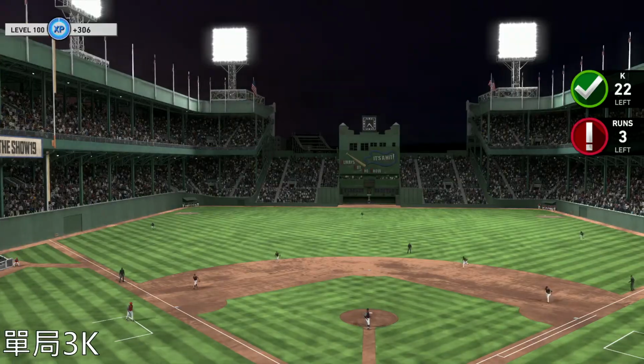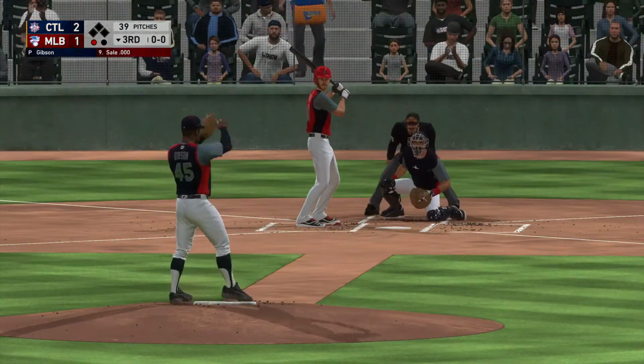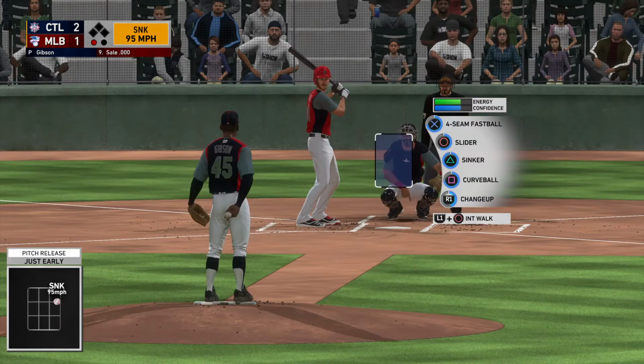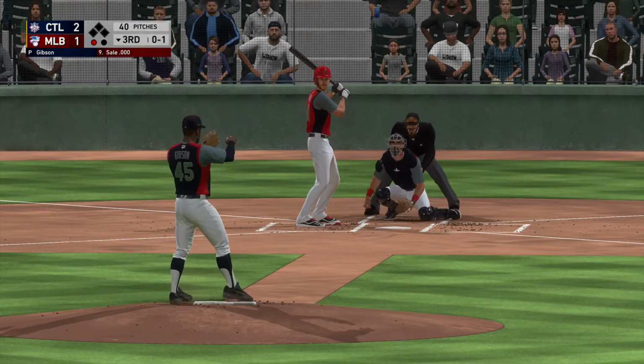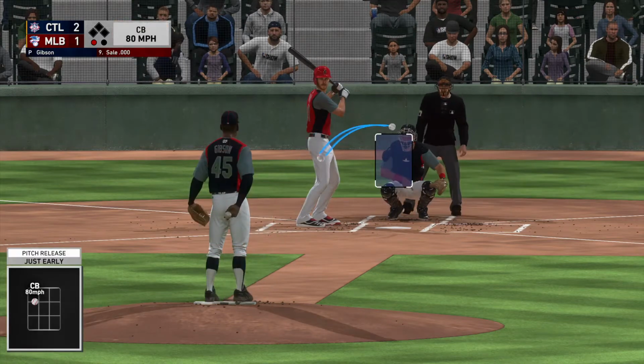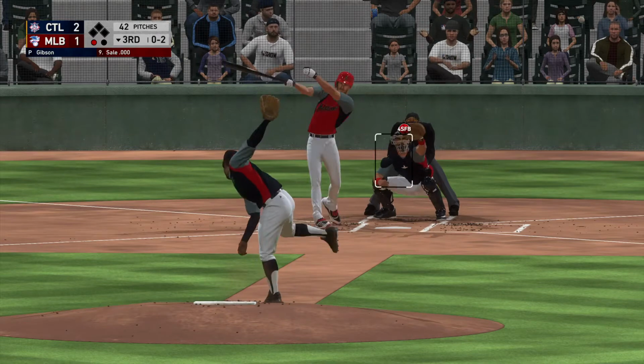And the 29th pitch. First offering on its way. Drops in a strike to start the at-bat. 0-1. Good curveball that time in the low 80s. 0-2. Not looking good after being down 0-2.